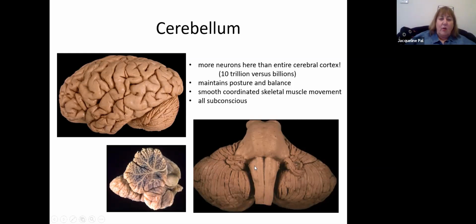If you look at the cerebellum, it looks like it has a lot of leaves, and all of those are really tiny, really skinny gyri, which means there's lots and lots and lots of gray matter. And if you look at the cut section over here, you can see the very skinny amount of white matter, that arbor vitae. That's all there is for the white matter. So lots and lots of neurons here.